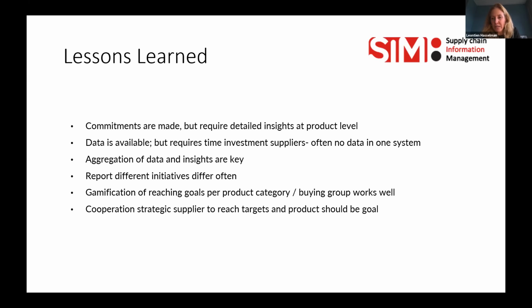What we also found out is the aggregation of all of that very detailed data on product level. You need to really aggregate that, either on product group level or on product category level, and share those insights. The insights are also very different depending on whether you share them internally, for instance with the buying team or the sustainability team, or externally with third-party stakeholders like NGOs or the government. We also ran into the fact that if you want to report on the initiatives, the reporting indicators are sometimes quite different. That makes it difficult to set specific goals if companies have signed up to two or more initiatives.